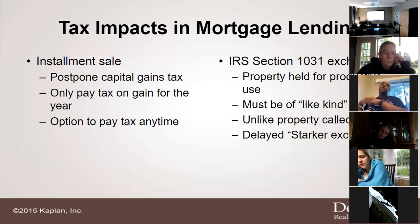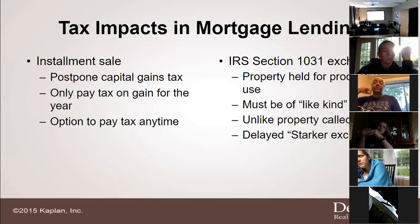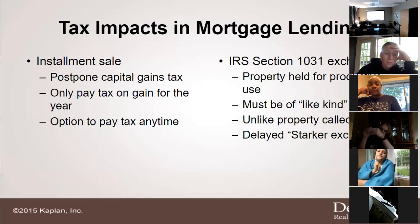And then the IRS Section 1031 exchange. This is a very interesting thing. It's for investment properties, property held for productive use. Say in the situation, I own an investment property and it's not renting out like I want it to. I'm having tenants move in and out constantly. It's either not in a good spot, or it's just kind of run down and I don't want to put any more money into it. It's not making me enough money to invest more into it. Well, what you can do is a 1031 exchange and sell that property with the intent of buying another investment property, and the money that you make off of that sale will not be taxed by the government.